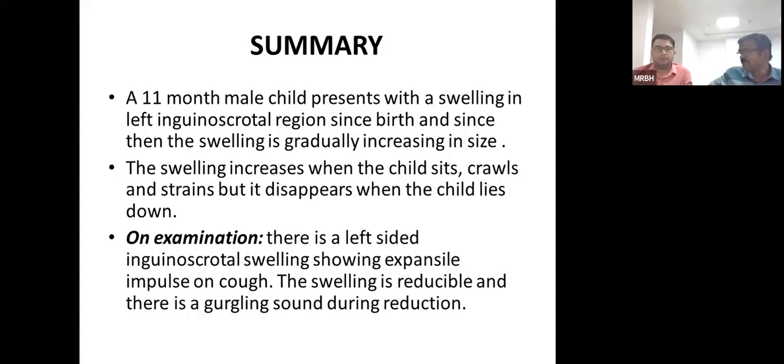What else may happen? Have you heard of the term encysted hydrocele of the cord? What is that? When does the encysted hydrocele of the cord happen? When a portion of the processus vaginalis, which portion? The processus vaginalis has a portion in the inguinal canal, a portion around the testis, and the intervening part. So if the intervening part of the processus vaginalis is persistent, there will be collection of fluid inside this, and that forms an encysted hydrocele.